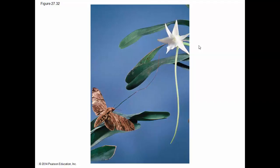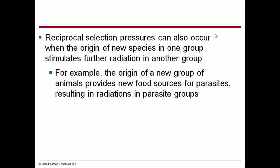Reciprocal selection pressure can also occur when the origin of new species in one group stimulates further radiation in another group. For example, the origin of a new group of animals provides new food sources for parasites, resulting in radiations in parasite groups.